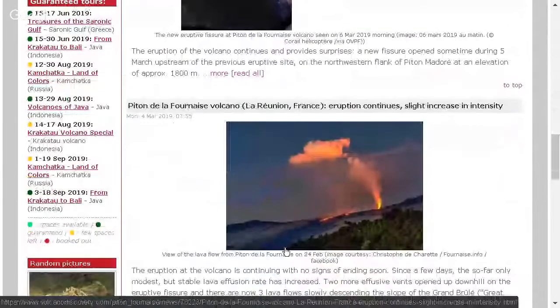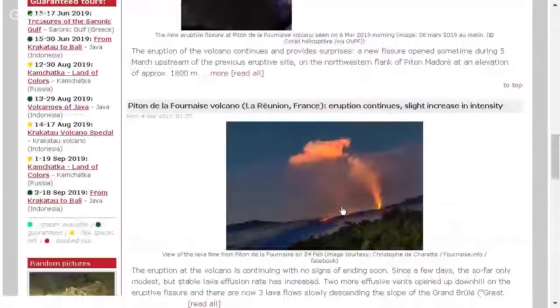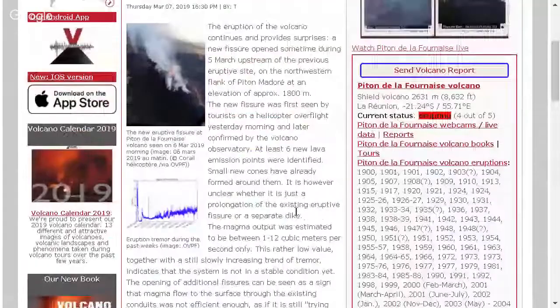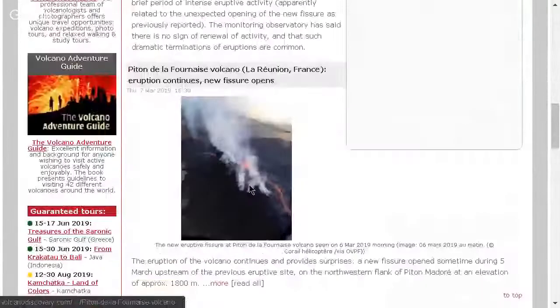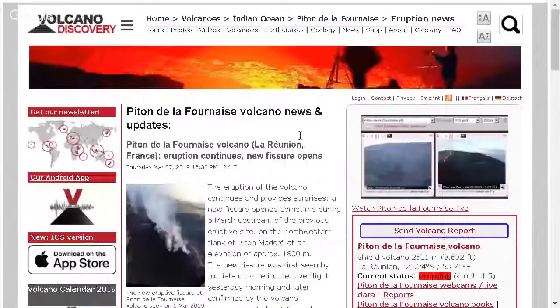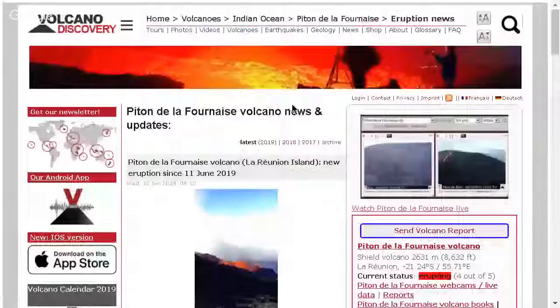Oh, man. Effusive eruption at Piton de la Fournaise. Oh, I wanted to see the photo close up. Anyway, I'm not going to zoom in on it, but check out volcanodiscovery.com if you want to read more about that.